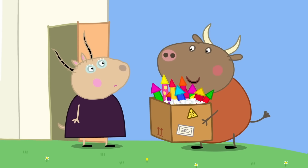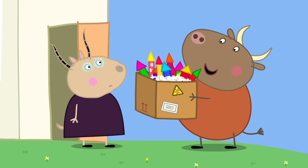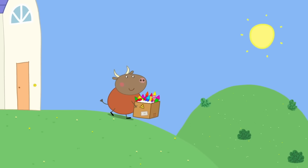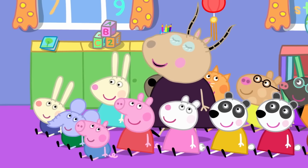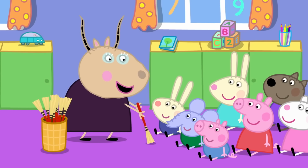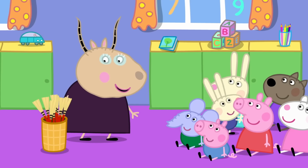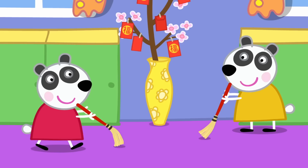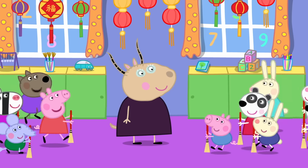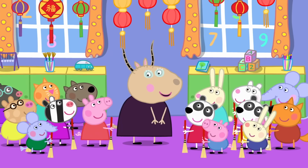We love fireworks! Hello, Madam Gazelle. Where do you want these fireworks? Put them on the next hill, please, Mr. Bull. Okie dokie. Children, before we celebrate Chinese New Year, we must sweep up. Why? We must sweep out the old year before we welcome in the new year. Finished, Madam Gazelle. Lovely.